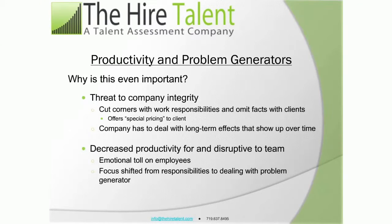Other factors that come up here in terms of why this is so important: threat to company integrity. We see this a lot in sales and even in support type roles, but folks who have attitude and integrity issues often cut corners. They shirk some of their core work responsibilities. They omit facts with clients. They maybe also step outside of company best practices, maybe offer things to clients that are out of the box that eventually may come back to bite an organization, especially as a relationship continues with a potential client. So the short-term effects often go unseen, but the long-term effects show up over time and can be very disruptive.